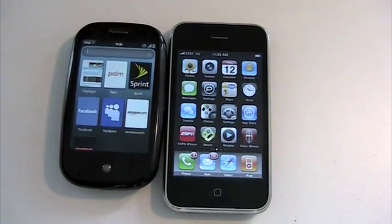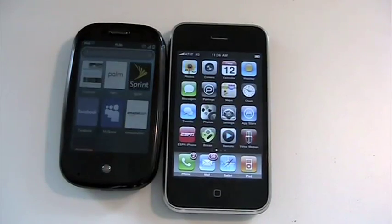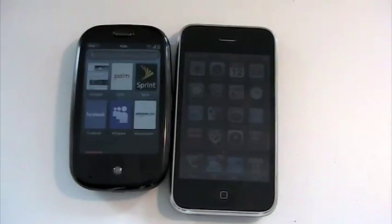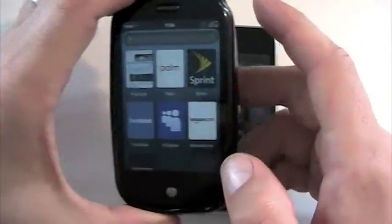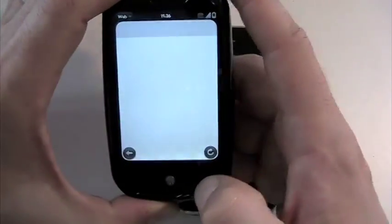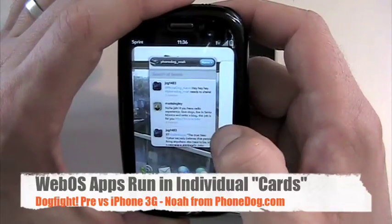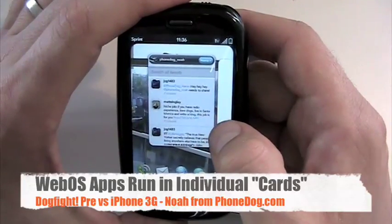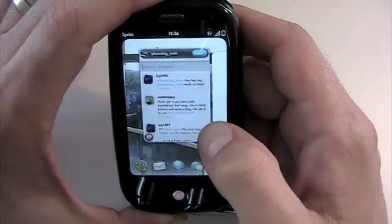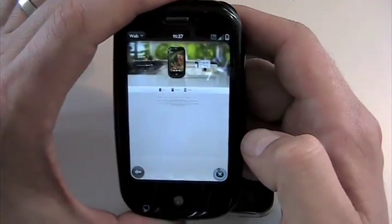So I'm going to send myself an email here from my computer, which you can't see in the background, and we'll see if we can get it to show up on the Pre. In the meantime, this is still open, so I'll launch the Palm website. We'll get that going. And then I can go back, my Twitter feed loaded up, so that's happening already. I can obviously manually refresh it if I want to, or I can just leave it going in the background, and in the meantime, the Palm website loaded. So that's pretty cool.